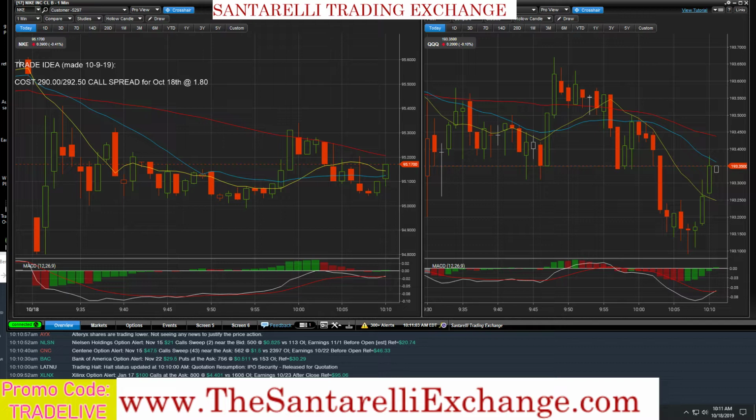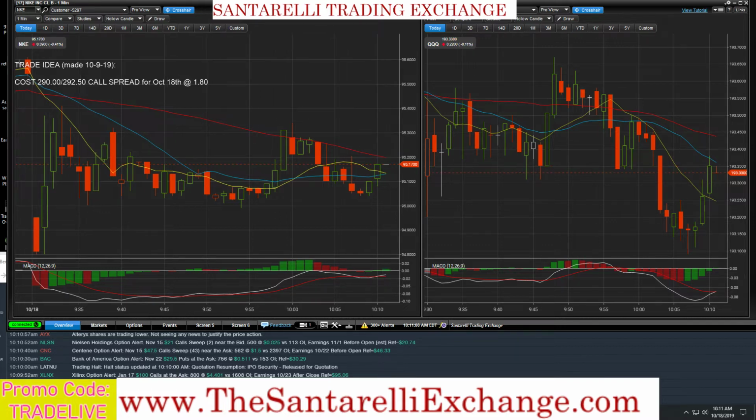Bid of 36, ask of 39. And here we go, guys. We're now going into the green. Let's see a little volume. Pop on this candle right here. Up 9%. There we go, guys. We are now in the green in the trade. We are now up 5%. We got a quick $100 profit.